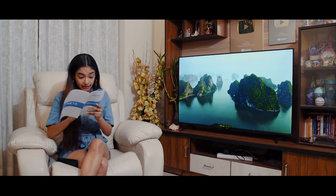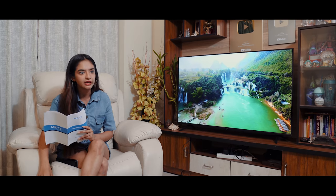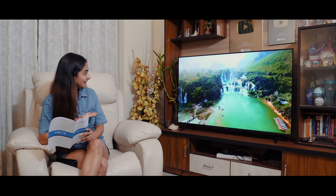HDR 10 Plus and Chameleon Engine Image Quality Processing Technology makes you feel like you're actually in Vietnam. See? Wow. And that's not even the best part. This TV has an anti-blue light feature, which is perfectly safe for your eyes. I think my mom and dad did their perfect research so that even if I'm watching a movie for a good couple of hours, my eyes are perfectly safe.